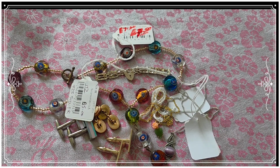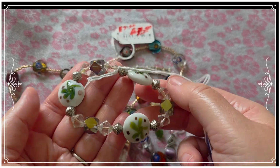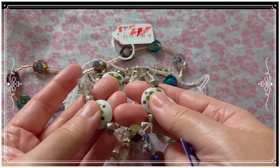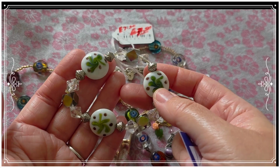And then I got this bracelet. I got this for the beads, these 3 beads here. I do like picking up, if they've got some nice unusual beads on, I'll pick them up. So these are glass beads, and yeah, I'm going to use the beads from this.